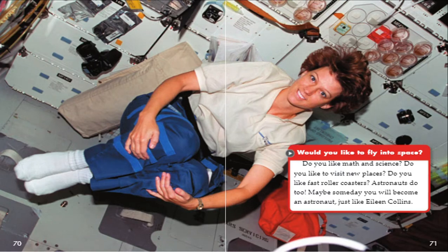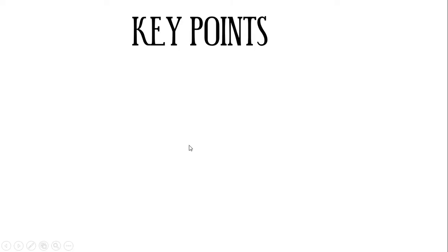Now let's look at the last page. Would you like to fly into space? Do you like math and science? Do you like to visit new places? Do you like fast roller coasters? Astronauts do too. If you're a person who is into math and science, who likes to explore new places, who likes roller coasters, congratulations, you have something in common with astronauts. And you can be an astronaut one day, just like Eileen Collins.